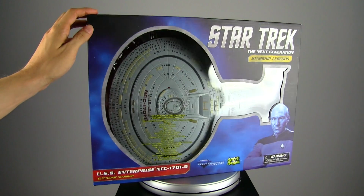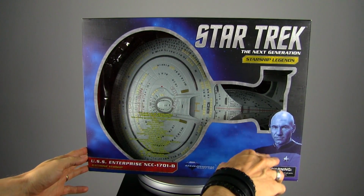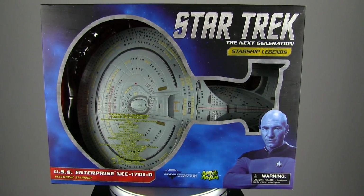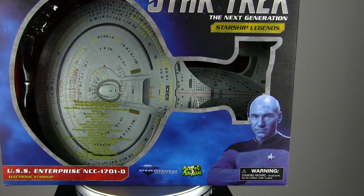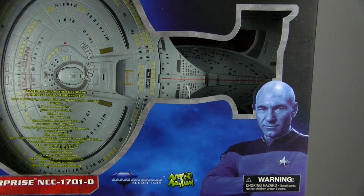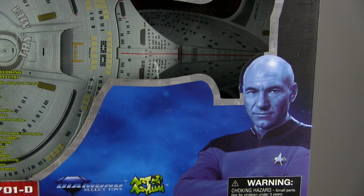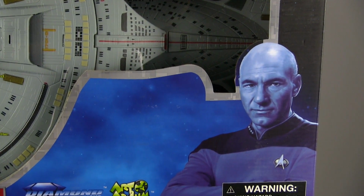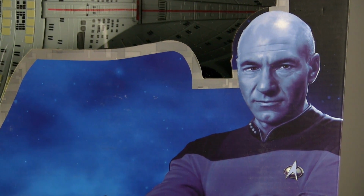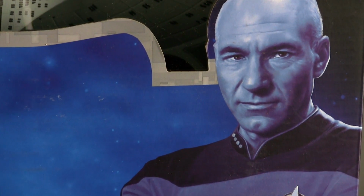So it comes with a window box. One of the interesting things I'll mention right off the bat is this looks washed out. This picture of Captain Picard. First time I saw it, I thought it was sun damage from the item sitting in a window for too long. But as far as I can tell, they all look like that. It does kind of look washed out though. I guess they were going for a blue effect, space effect, but I think they should have just stuck with the regular pinkish hue of our beloved captain with the red shirt.